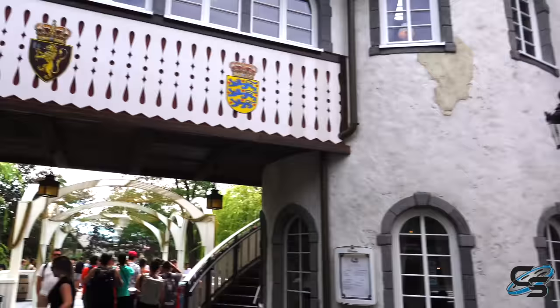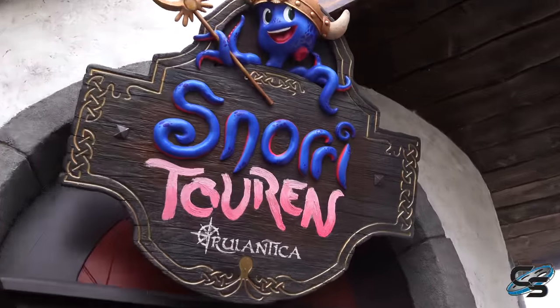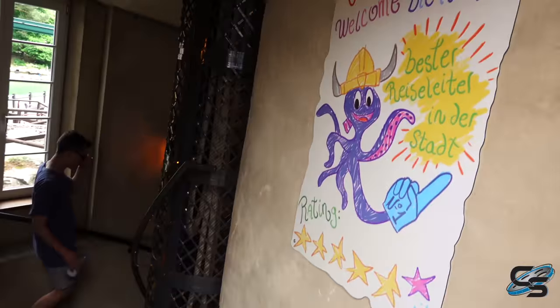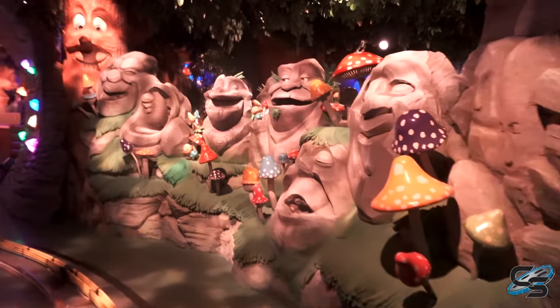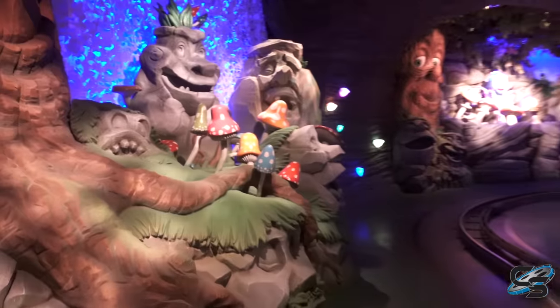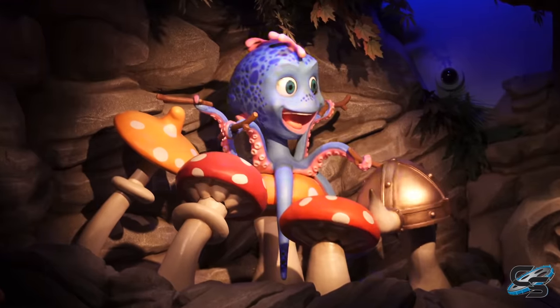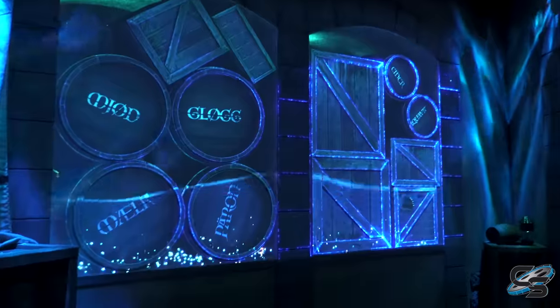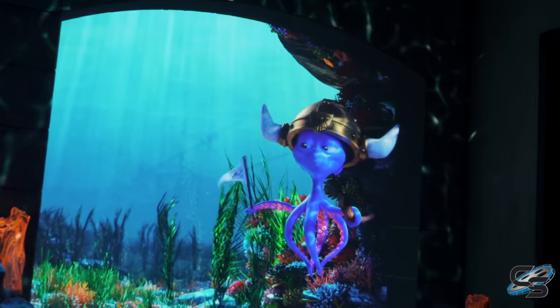We're back in Scandinavia, and we were told to do this random dark ride right here called Snorri Touren. So I guess it's this little guy giving a tour or something. What the heck? Snorri the Squid. This is a dark ride for children, but it's really cool.